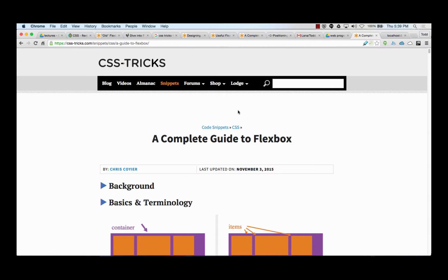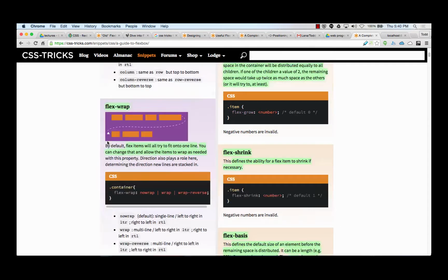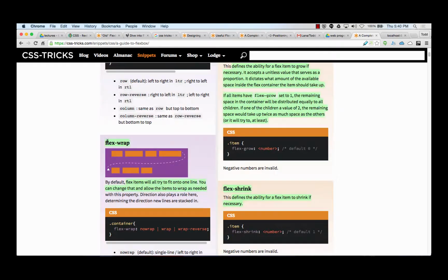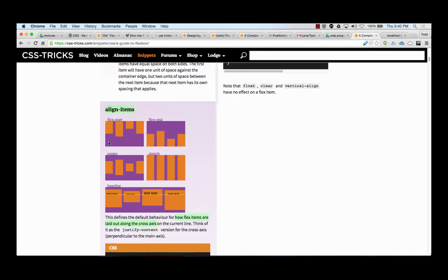The place to go, CSS Tricks Complete Guide to Flexbox. This is the best place to learn Flexbox. Right? It's pretty consumable. Okay, I got container, and then I got the elements in the container. And right now we're just learning to play with the container settings. And we got to justify content, and we saw align content, which is all the lines.